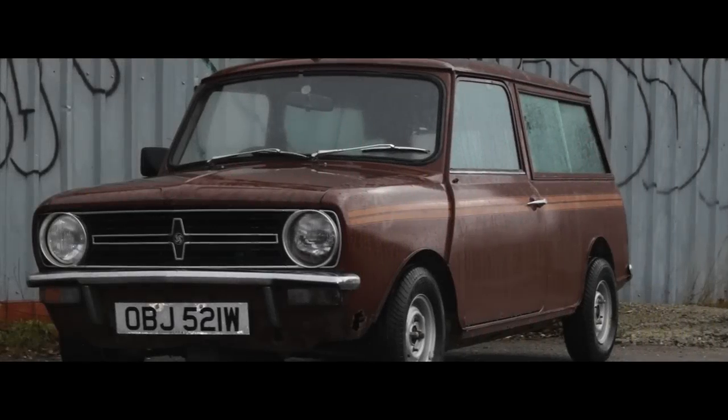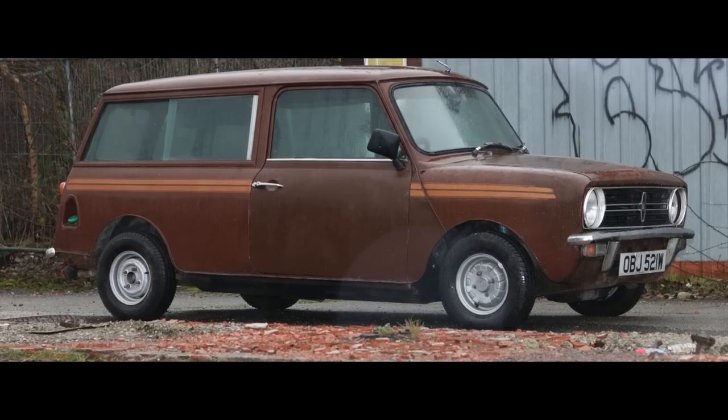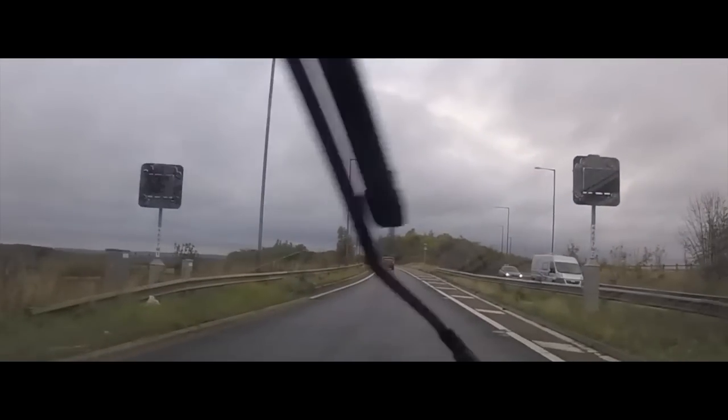So before I get into why the car has taken so long, how about we have a little bit of a recap to when I bought this car 4 years ago. Back in November 2018, before the world became mad, I agreed to purchase this Mini Clubman off a young lad called Josh.